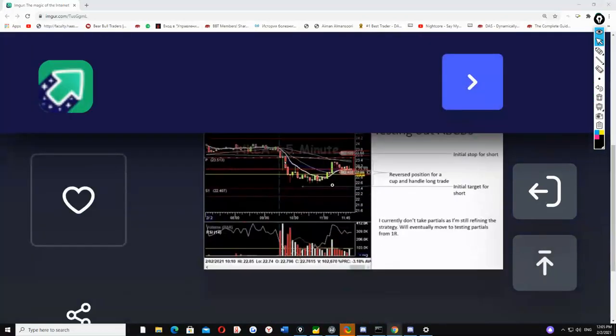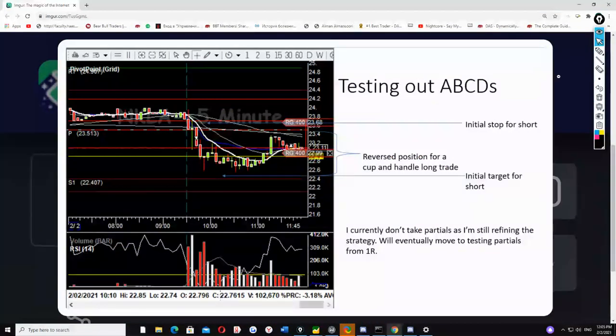Okay, I lost my mouse. R2, let's see what you did. Testing out ABCD. So you haven't been trading them for a while? Let's take a look at these things. First, you took it for a 5 minute open range breakout. Was it a short, right? And did you exit at break even, or was this long after? I see the short. Did you flip after that?